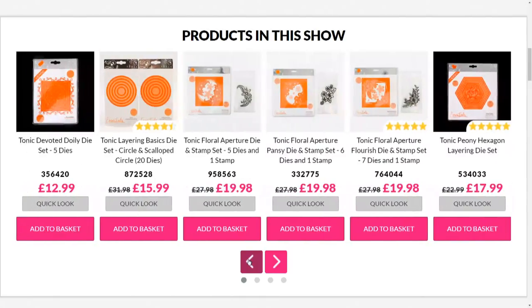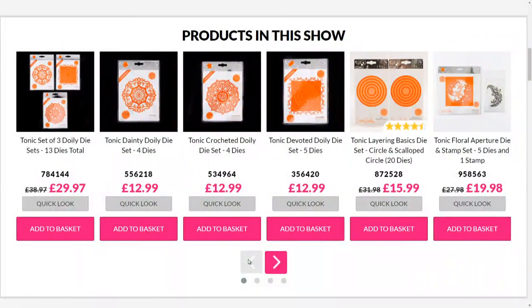As we scroll backwards here, you'll be able to see that you've got your layering basics with your circles. And then, oh yeah, there you go. You've got all three designs, the devoted, the crocheted, and the dainty in your three, all £12.99 each, but they're £29.97 today because you're saving £9.